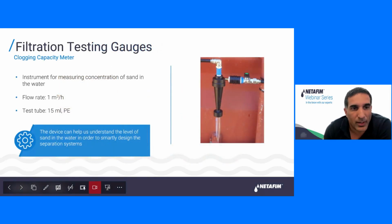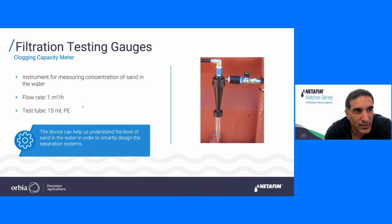Secondly, we have another gauge that is used mainly when we have a concern about sand content in the water, and then we want to decide whether to add a hydrocyclone before the filtration or not. The way it works, it mainly works like a cyclone. It filters the sand out of the water by circulating the water and throwing the sand out.